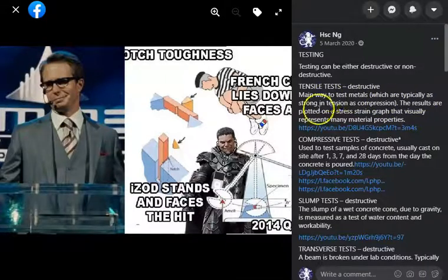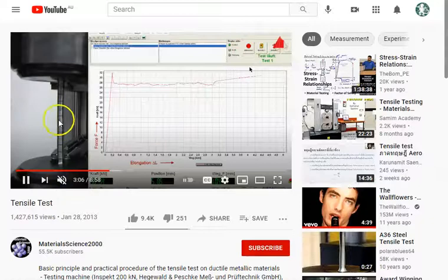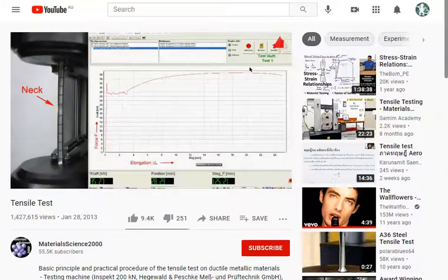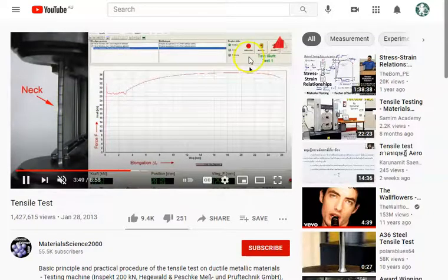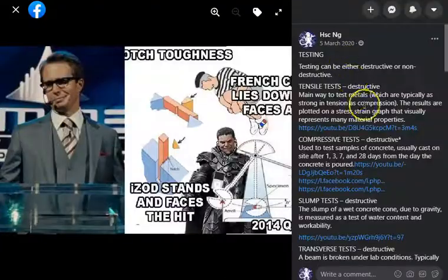So what we have is tensile tests, which I've already referred to in this video. We stretch out the piece of metal and we'll eventually get the necking. There we go. And then it will snap and we'll get a cup and cone failure. And then we have compressive tests.